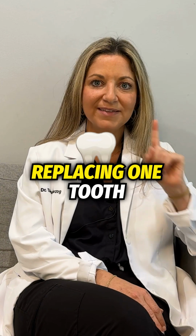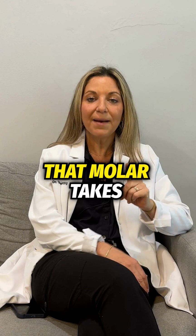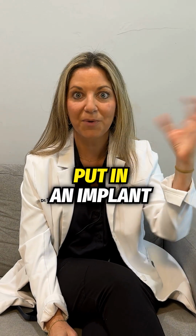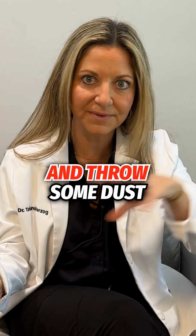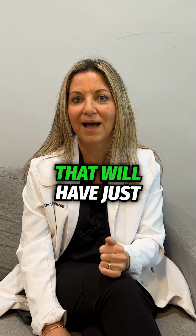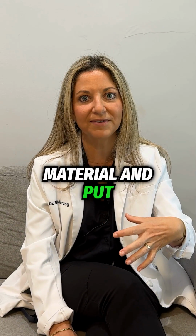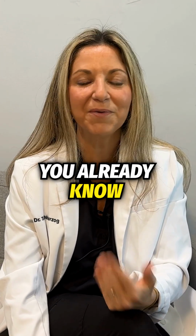But if you're only replacing one tooth, for example, let's say you're replacing your first molar. That molar takes 80% of the chewing forces of your mouth. If we take out an infected tooth and then we put in an implant into this big crater where we took out that tooth and throw some dust or bone graft around it, do you think that will have just as good of a success rate as if we were to take out the tooth, let the bone heal with the bone graft material, and put it into a nice solid foundation? No. You already know the answer.